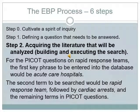After defining a question that needs to be answered, now we will go to step 2, acquiring the literature that will be analyzed, or building and executing the search. So in this step, we will search for the best evidence. For the PICOT questions on rapid response teams, the first key phrase to be entered into the database would be acute care hospitals. And the second term to be searched would be rapid response team, then followed by cardiac arrest, and the remaining terms in PICOT questions.